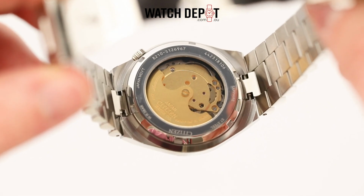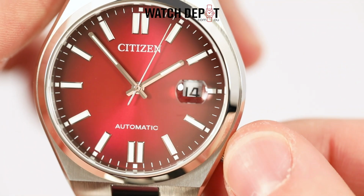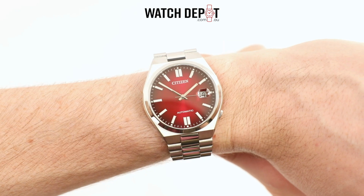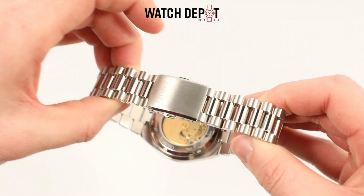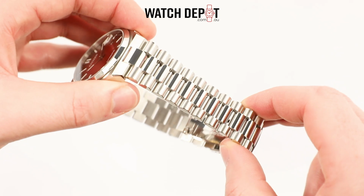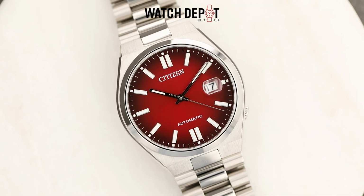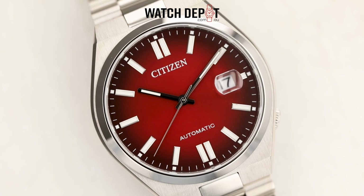This movement includes a date window at 3, and the sapphire crystal uses a cyclops to increase readability of that date window. With a 40mm diameter, this watch should fit well on most wrists. On my 17cm wrist, it fits fine, maybe a little bit big. A one-touch 3-fold clasp keeps this one firmly on your wrist, and thanks to the buttery smooth links on the bracelet, it feels really comfortable when you wear it. Case and bracelet are 100% stainless steel, so it feels nice and heavy, which automatically makes it feel more luxurious.